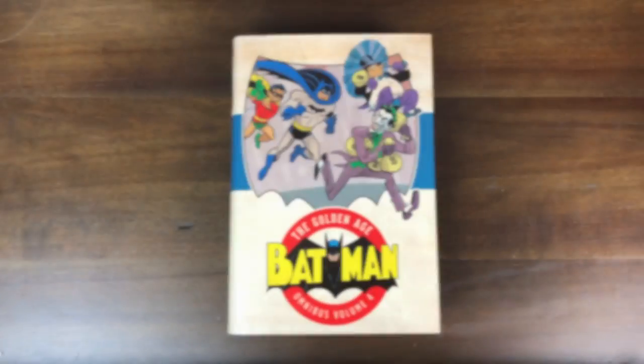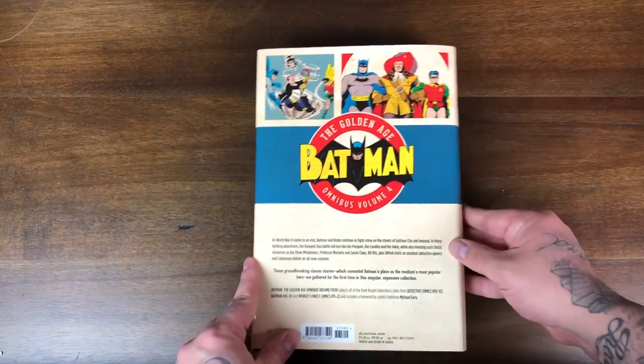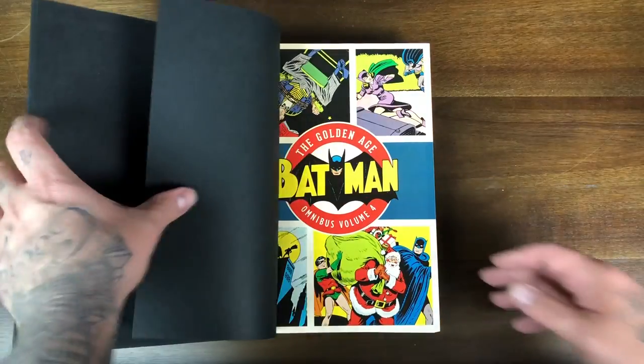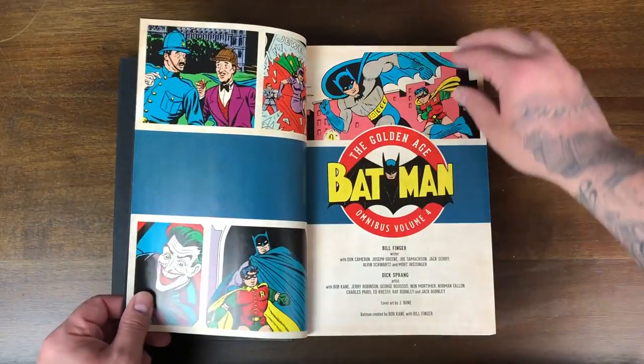Volume 5, we get a Joker cover, and it collects Detective Comics 93 through 112, Batman 26 through 35, and World's Finest 15 through 22, $75. The cover of Volume 4, very campy, Batman and Robin, Joker and Penguin, with money bags with dollar signs on them. You go Three Musketeers on there. Boom. Volume 4. Look at this with jolly old Saint Nick. Catwoman stuff.